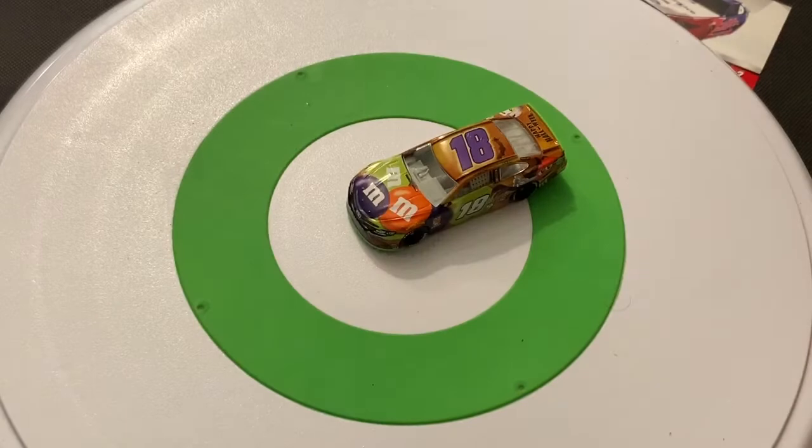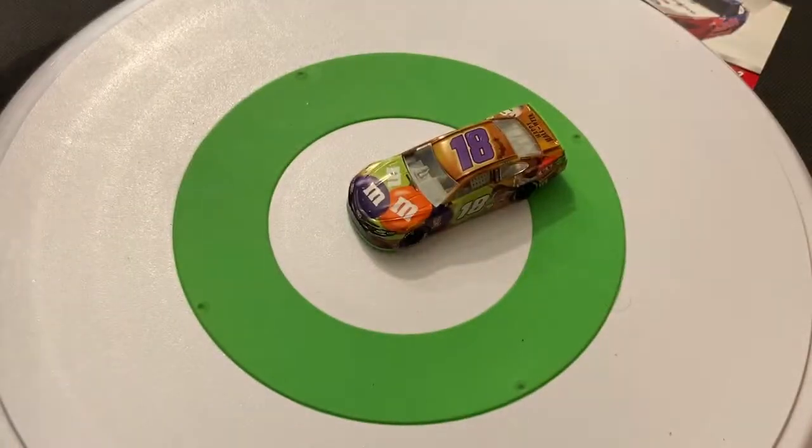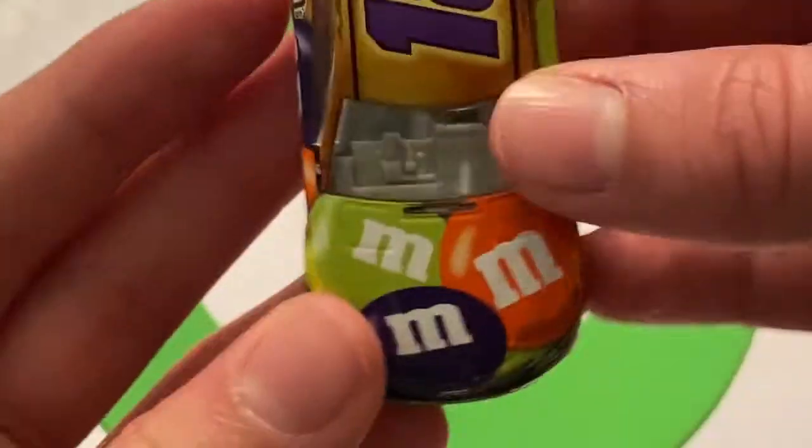We've got a Kyle Larson magnet right here that looks like that. So that's kind of interesting that they've decided to bring that back. I don't really have a preference over which magnet. So yeah, let's zoom into the car here, though.